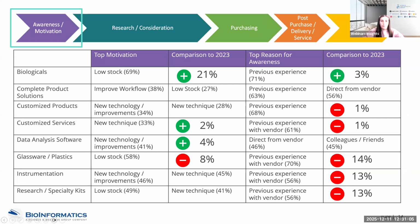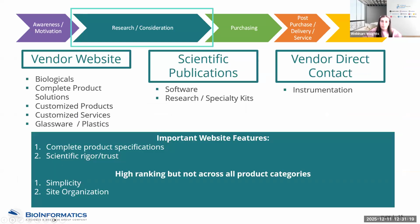If suppliers on the call could focus on improving one touch point of the purchasing journey, what stage do you believe would have the greatest impact or deliver the biggest return and why? This one right here. Research and consideration. Look at your websites. Spend some time looking at your websites, making sure they have all the information that the scientists want. Make sure it has that scientific rigor and trust.